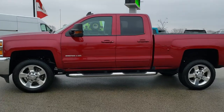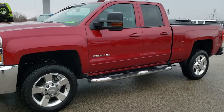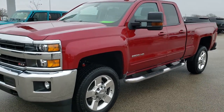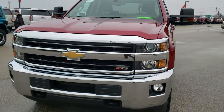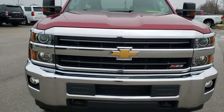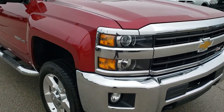This is stock number 10390. We are here at Summit Automotive in Fond du Lac, Wisconsin, your new and used heavy-duty truck headquarters. Today we are checking out this super clean 2018 Chevy Silverado 2500 double cab short box.